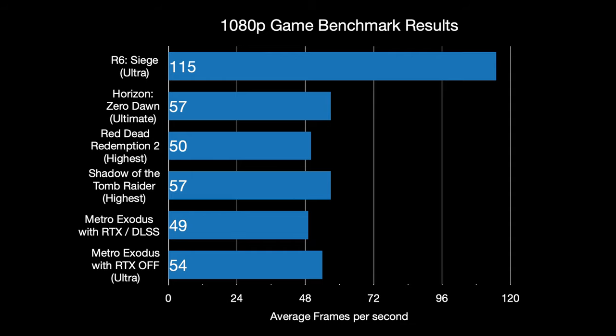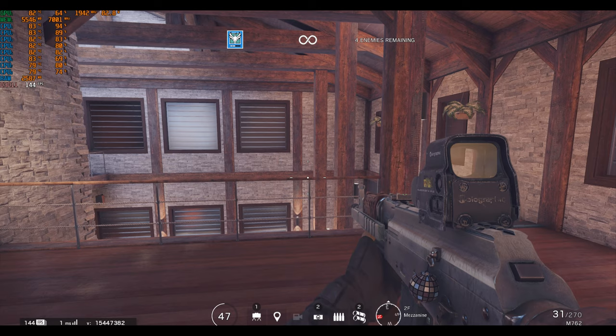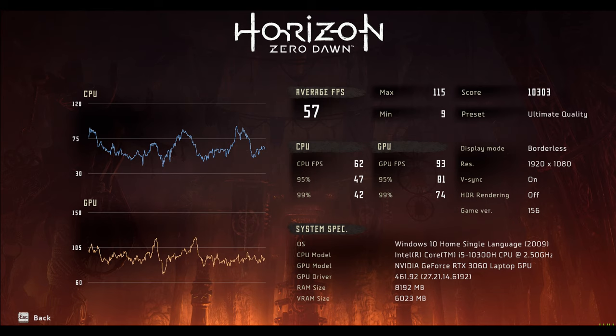Up next, we have gaming benchmarks themselves. So we have several gaming benchmarks from several games. First up is Rainbow Six Siege on Ultra. We were getting around 115 frames per second. As you can see, Rainbow Six Siege has been out for a while now, and it is a very demanding game, because you want to be able to get as much frames per second because it is a competitive game. So getting 115 frames per second at 1080p Ultra is actually pretty good.